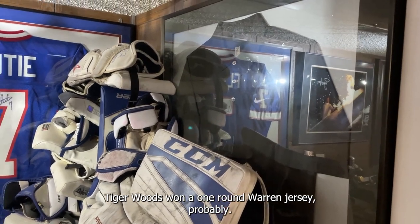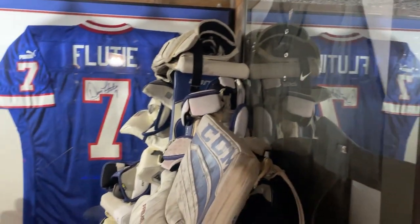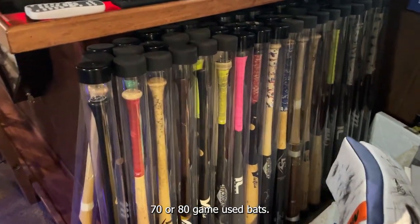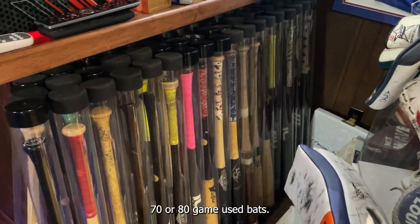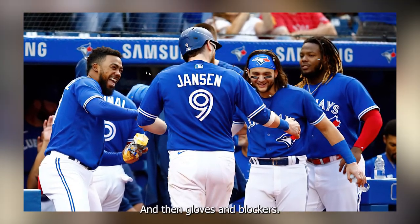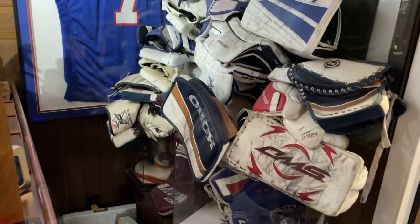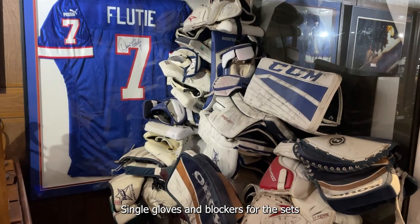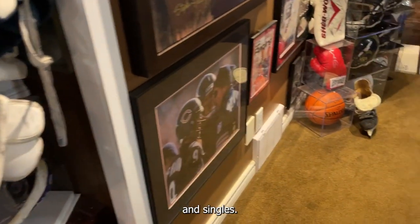Tiger Woods 101 round worn jersey, probably well, one of a kind, obviously. 70 or 80 game used bats. Most of them are Blue Jays bats. And then gloves and blockers. Single gloves and blockers for the sets and singles.